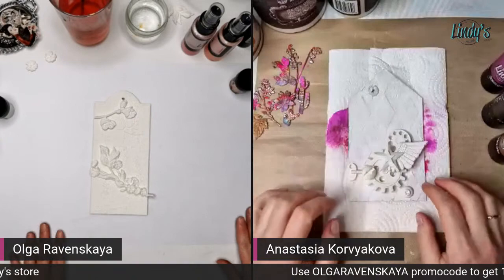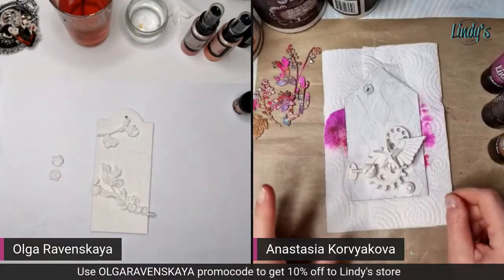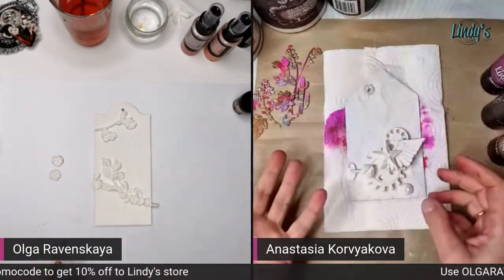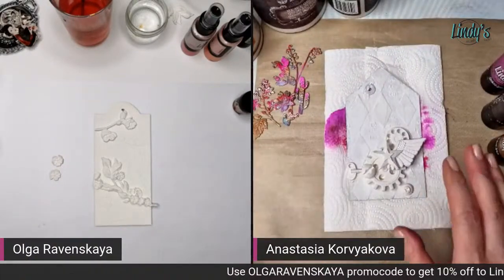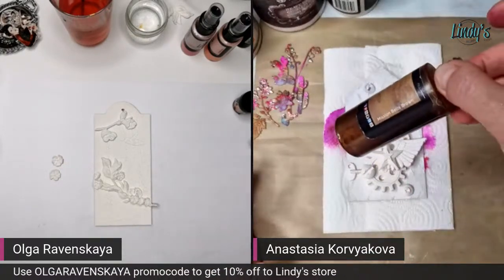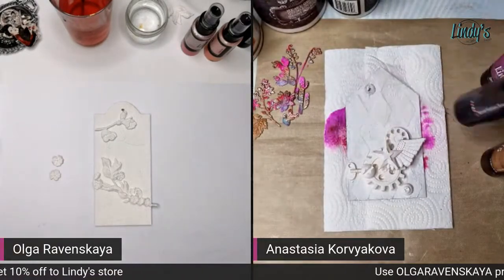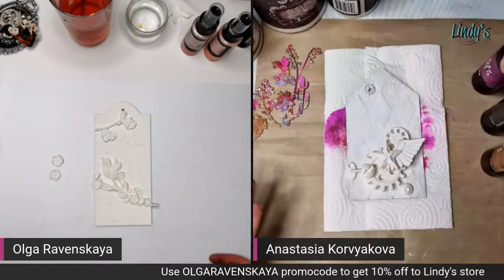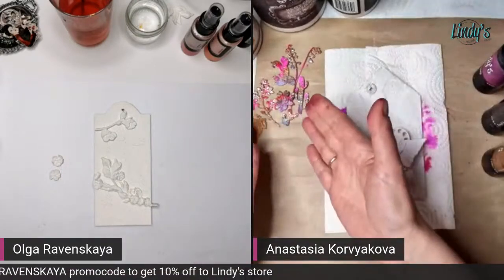What to do? Tell me. Okay, the next step is to color our background, the first layer of our composition. I'm going to use three sprays: Mission Bells Brown, Midnight Rendezvous Raven, and a little bit of Sweet Violet Purple Teal, to combine my first layer with the paper element.